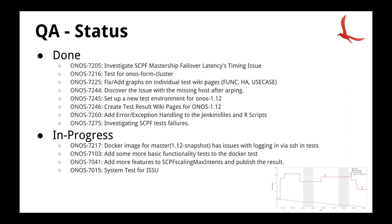All right, on the QA side. I'm not going to go over all of these, but in general, there was a bunch of tests that started failing recently, some due to changes in ONOS behavior, some were due to bugs, so we filed bugs for those. Since we had an issue with the form cluster script, we added a test for that. And then more improvements to how we display our test results, setting up for ONOS 112, and some error handling in some of our scripts.